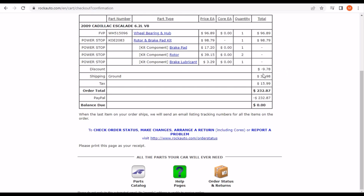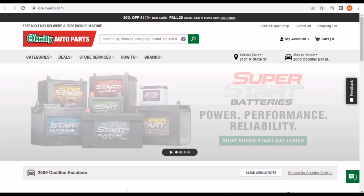and that code wound up working, which is always nice because I hate it when it doesn't work. So we saved $9.78. Shipping is $30. So even though this seemed like a really super great deal, you're still paying a fair amount for shipping, but this still beats the other options for the other stores, and I'll show you that here in a little bit. And then order total, $232.87. So not bad, and I'll show you why.